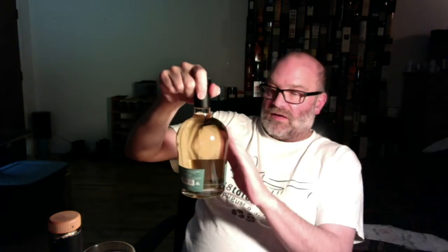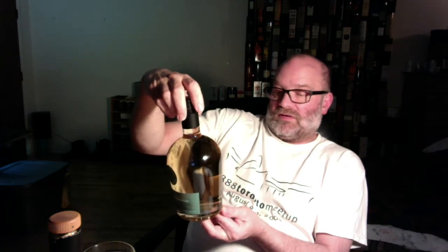It's a blend from Caol Ila and Bunnahabhain distilleries in Islay. And this is one of 918 bottles in existence, so that's all of these that will ever be made. This is a vatting. I guess it was vatted either in Scotland or in Canada and bottled in Canada by the distillery nearby called the Victoria Caledonia Distillery.